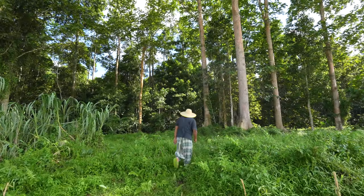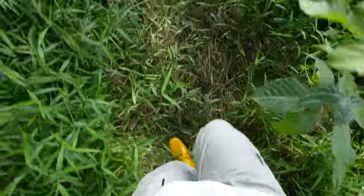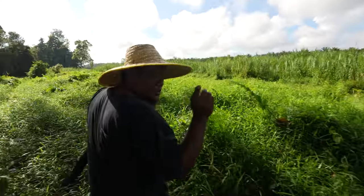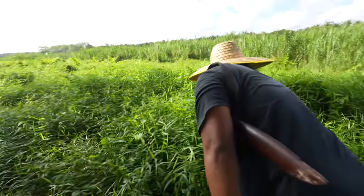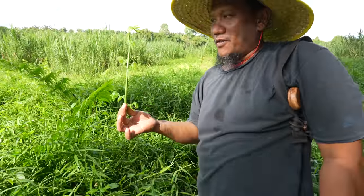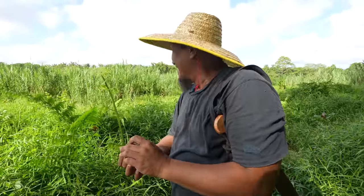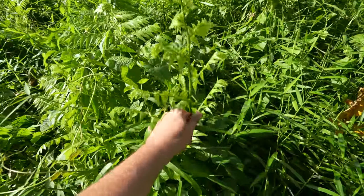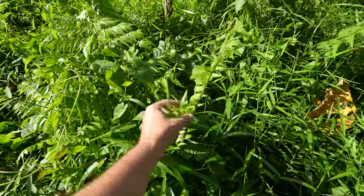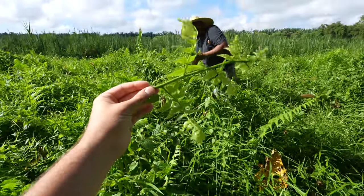What are we looking for? What kind of fern is it? Jungle fern, okay. This little trail right here is actually an elephant trail. What's this? This is the jungle fern. This is the fern, okay. So, can you eat it raw or you have to cook it? Cook it. This one? Yes. Can I pick it? You just pick the young one. Just the top part? Yeah. Like this long. Okay. Like that? Yeah.